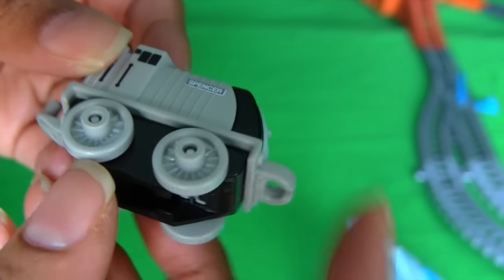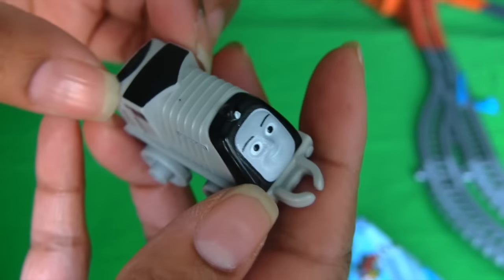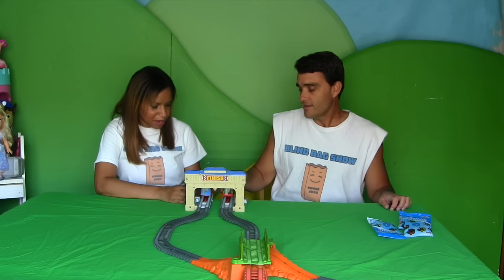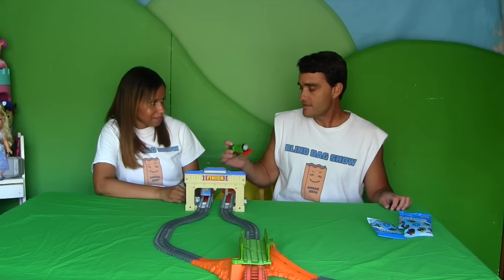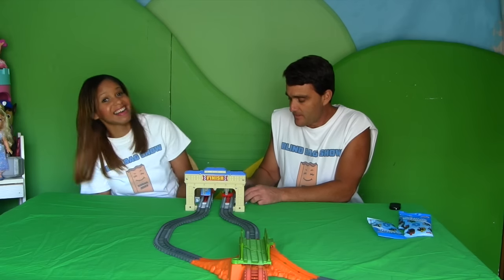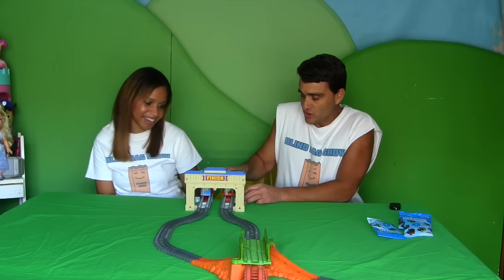Like if Thomas and Friends were on TV in black and white, that would be perfect for Spencer. I like him. He looks awesome. Okay, Spencer. All right, round four. Maybe I should let you be Thomas. No, it's okay. I'm going to win with Percy. You're going to see. Giving up on you, Percy. You better do better than that, Percy.